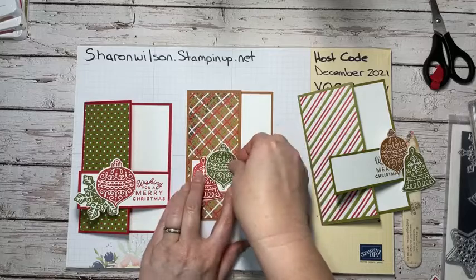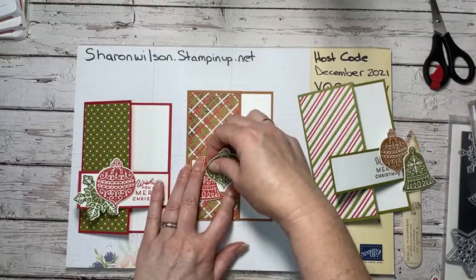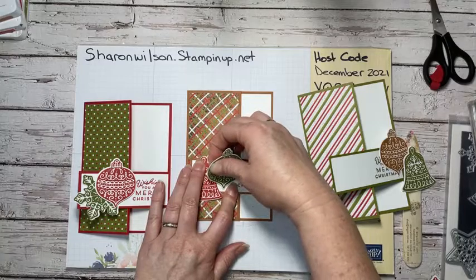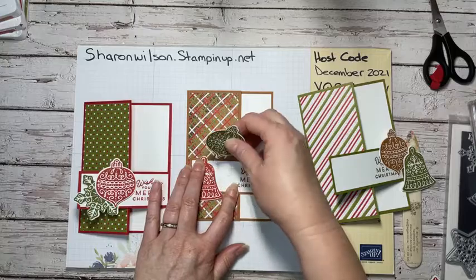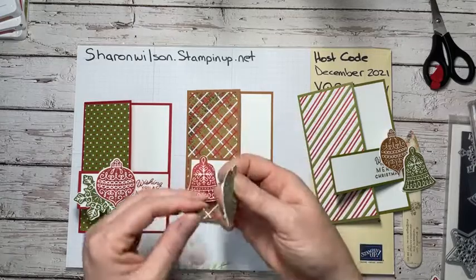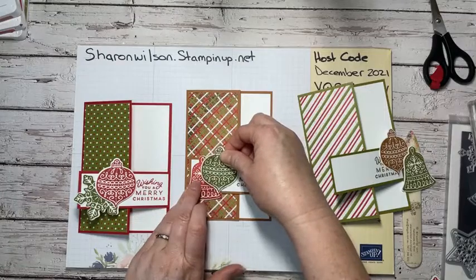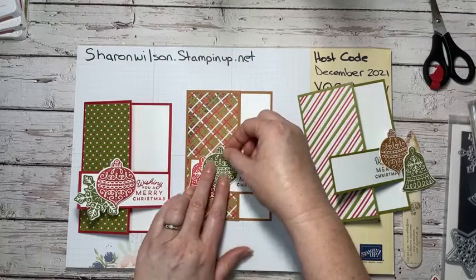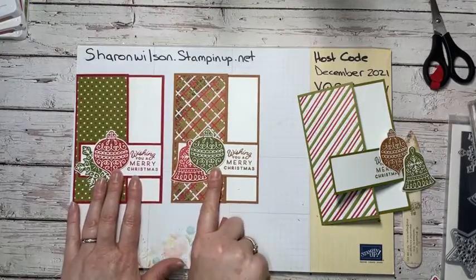Oh, a bit too close to the words, I feel. Tiny bit too close to the words, if I can pull it up. Eek. Oh, hang on. It's all right. It'll be okay. There we go. That's just a tiny bit better. Yep.